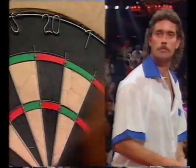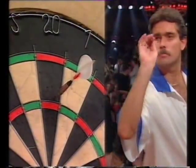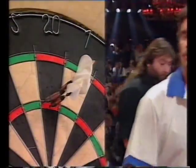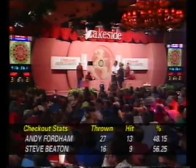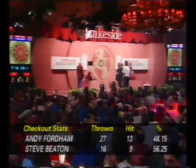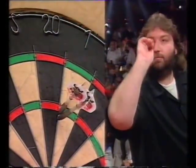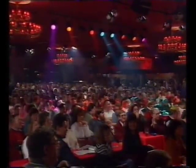85. 140. Yeah, it's a good start. Well, look at these checkouts. Steve Beaton, 56.25. So when the doubles are there, he's hitting them. 48.15 for Andy. 41. And there we are.